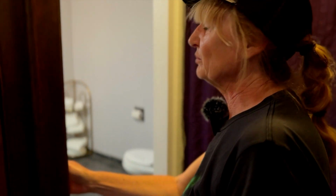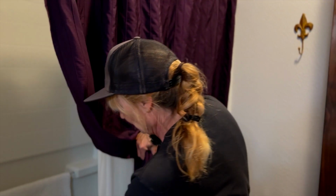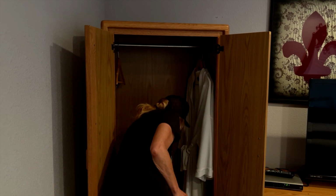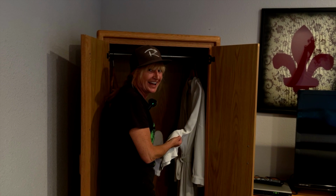No trip would be complete without a trip to the loo. Perfect. And then a seat in the shower. Yep. It's a double shower. That is cool. So you can shower with your best friend. There you go. And to top it off, slippers and a robe. Oh, wonderful. How cool is that? And one without a hot tub.